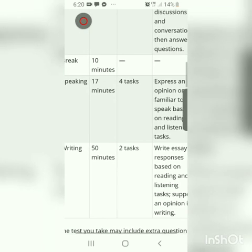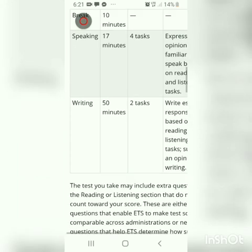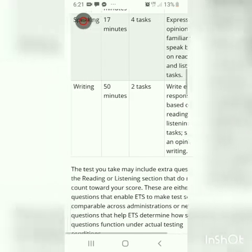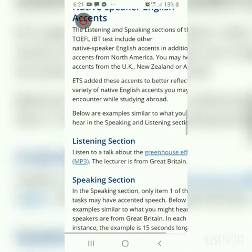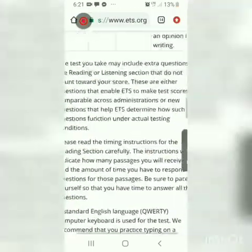The good part about this test is, unlike IELTS, where you have a physical one-to-one session with a human being, it's all online. The last one is the writing section, where you have 50 minutes and 2 tasks to perform, and you're supposed to write essay responses. So that is the first step, guys: you first need to understand what the listening, speaking, writing, and reading sections are.